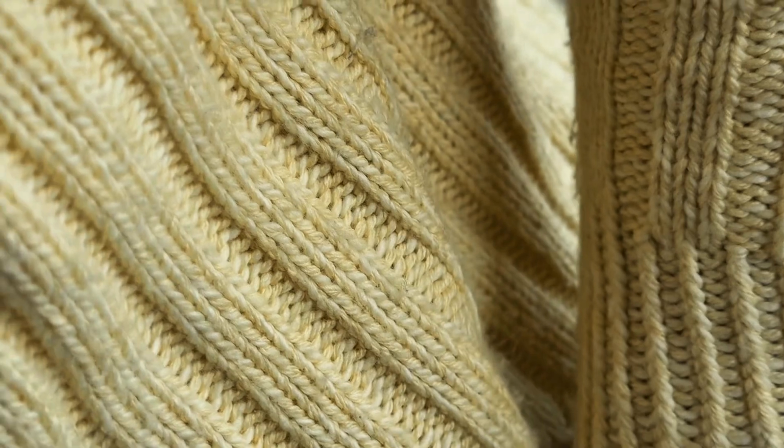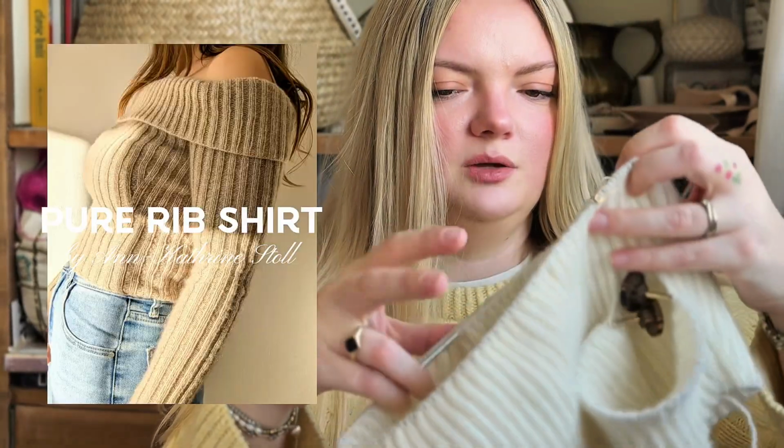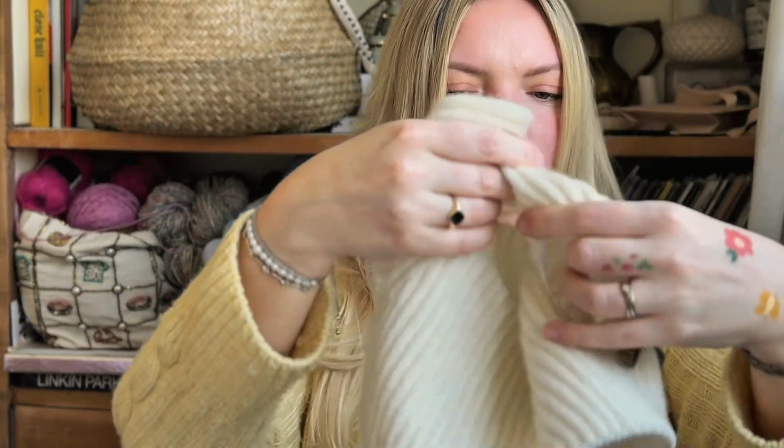Yes, that's all about this one. And the last work in progress and test knit is this pure rib shirt, from the designer Anna, that is based on her dress pattern.